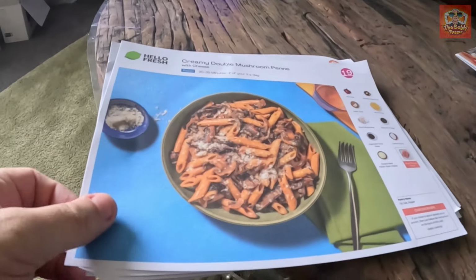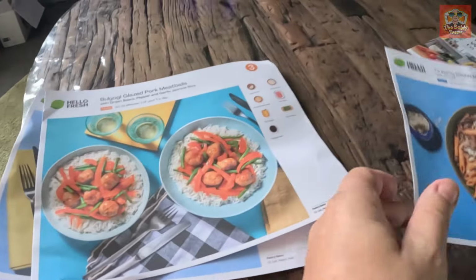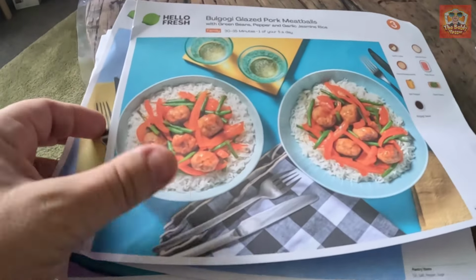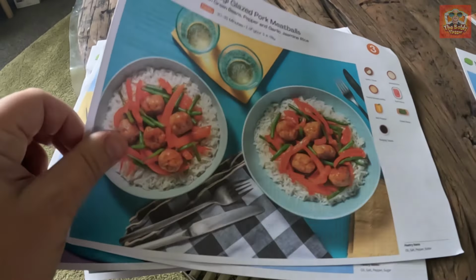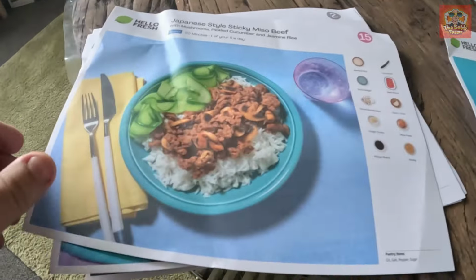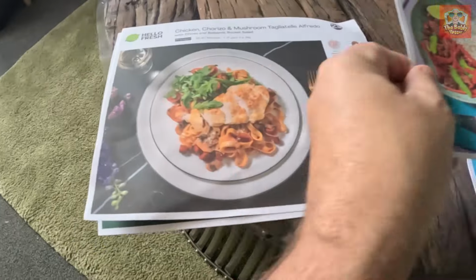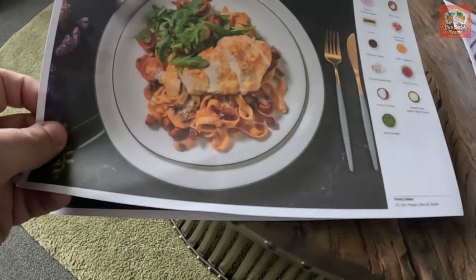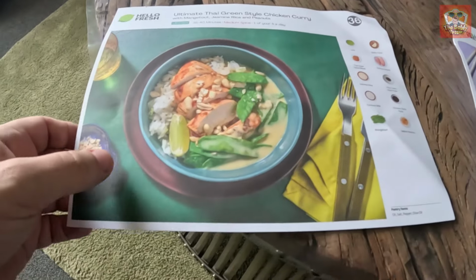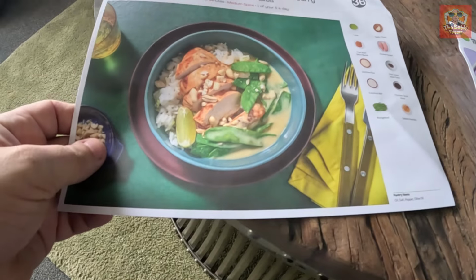So this one, creamy double mushroom penne. How do you pronounce it? I don't know how to pronounce these big words. I'll just pronounce the other words. Glazed pork meatballs, Japanese style sticky miso beef, Thai style beef bowl. Looking forward to them too. Chicken chorizo mushroom tagliatelle Alfredo. Can I be Italian? And another Thai green style chicken curry.